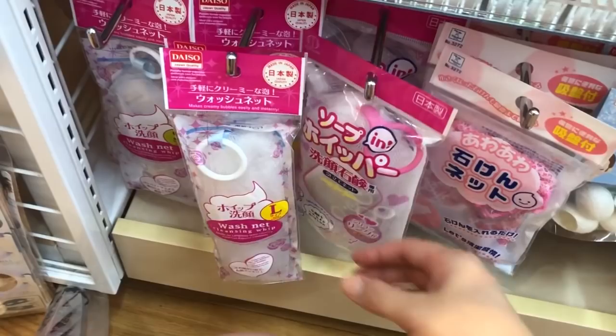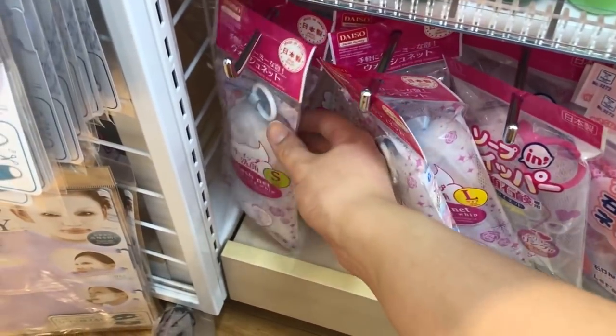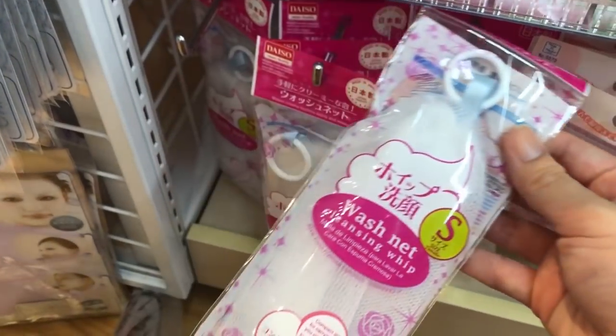Next, I have talked about these before, but foaming nets, they are perfect for foam cleansers. A lot of people do just foam it on their hand and use it, but once you use this, you cannot go back. They honestly foam up the cleanser so well. Of course, you can buy more expensive ones from other brands and from drugstores, but this works perfectly fine, and you can stock up on them without feeling bad because they're so cheap.